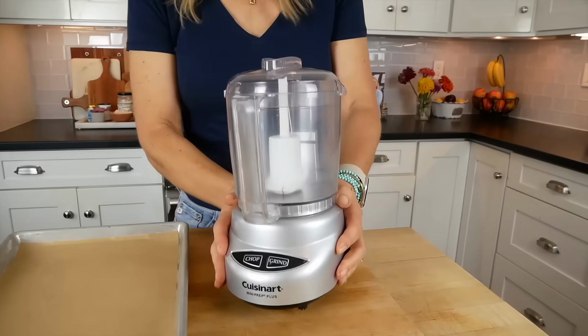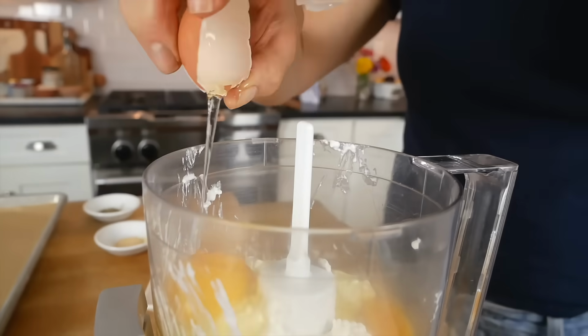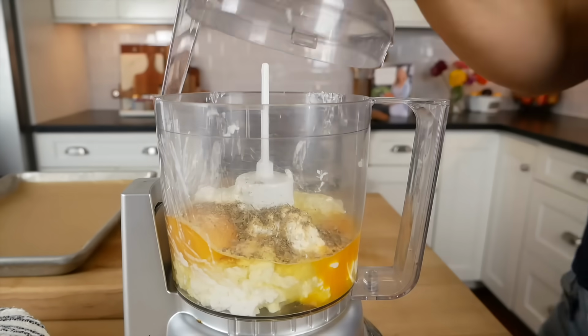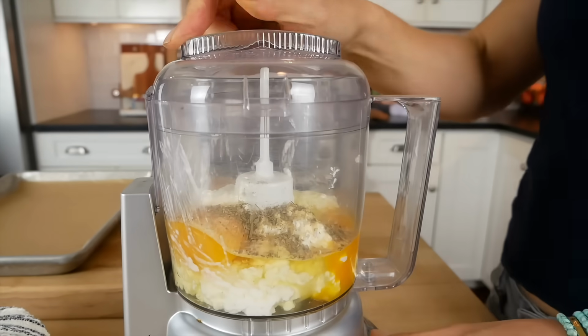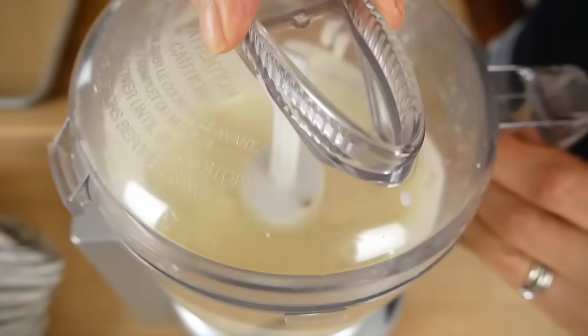And it's actually extremely easy to make. All you do is combine 1 cup of cottage cheese, 2 eggs, a 1/4 teaspoon each of garlic powder and Italian seasoning right into a small food processor, and then you just blend it all up until you have a nice smooth batter like I have here, okay?